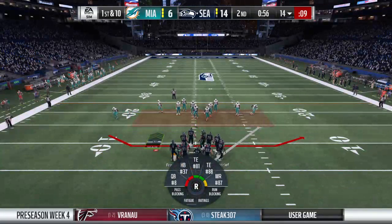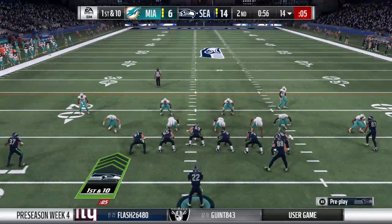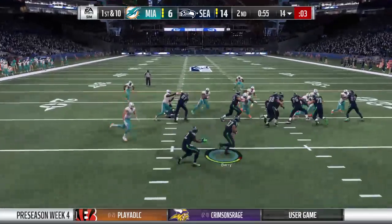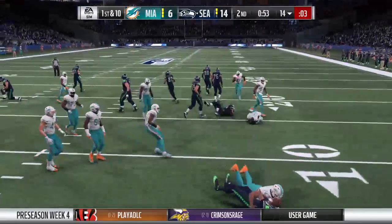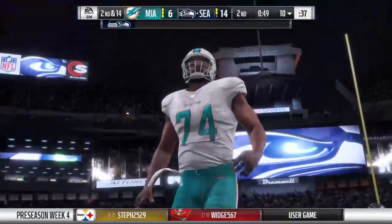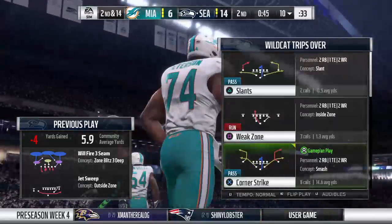And on the outside, they're playing press coverage. Come on, let's go. Now they try the right side here. And he'll go down after losing yardage at the 10. That's going to go as a loss of 4, and it'll be second down.